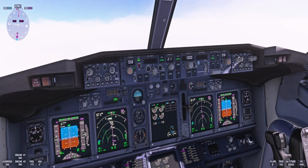Descent checklist. Descent checklist. Pressurization. Landing altitude 50, set. Anti-ice off. Approach briefing and fuel, discussed. Indicated airspeed and altimeter bugs, VREF 148, minimums 227 feet, checked and set. Descent checklist completed.